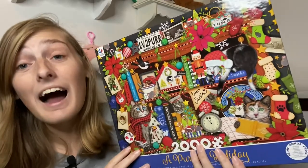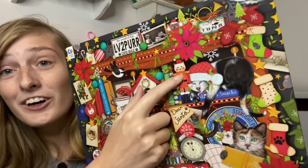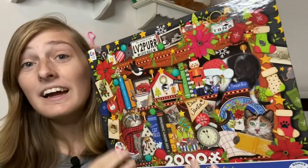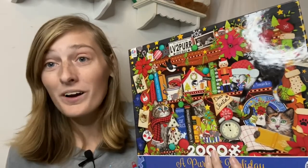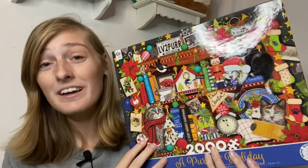The image is absolutely adorable. There are so many different cat things on here. The cat Nutcracker. There's a license plate up here that said loves to purrs. And then there's little cat books all around. It is just such a cute and well thought out image that I honestly wish, and they might actually have, a dog one of this. And if they do, I definitely would want to pick it up because we really did enjoy doing the cat one.